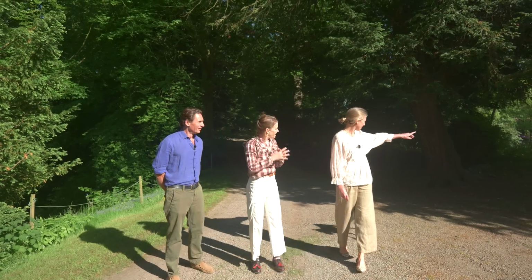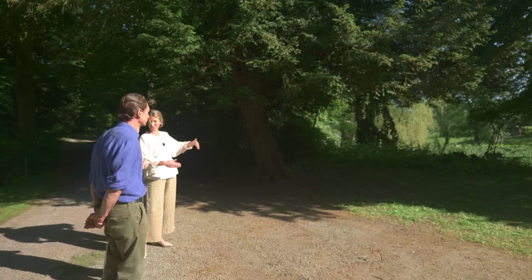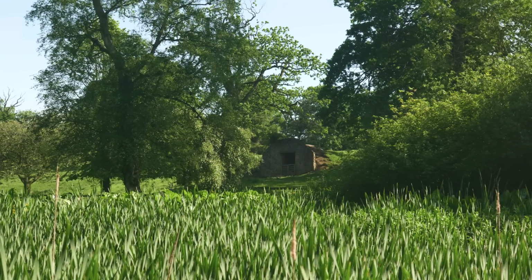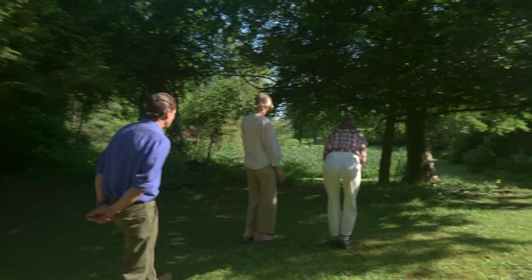So this is another area here, which is our ponds. So there's the ice house over here. They dug these ponds to create the ice to put in the ice house to chill the food, to keep it fresh. You still have the ice house. It's still a beautiful area. Still got the ice house, you can see it. Oh my gosh, it's in perfect condition now. Yeah, it's in pretty good condition.